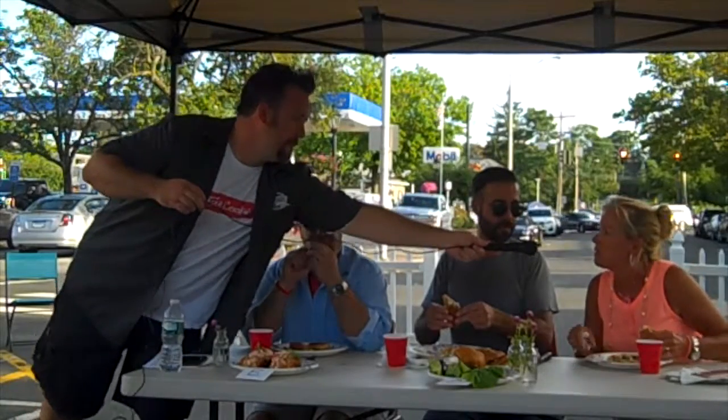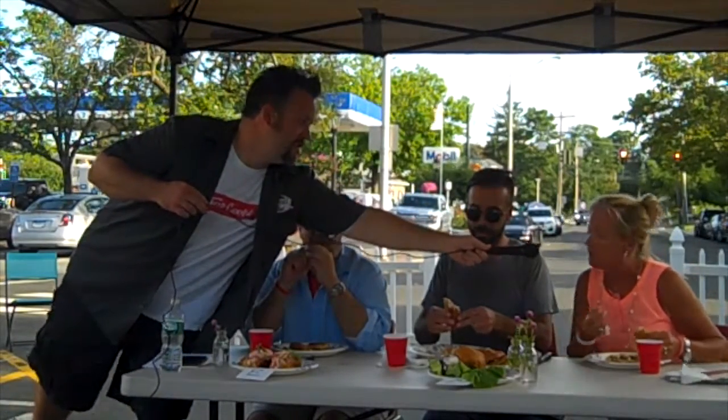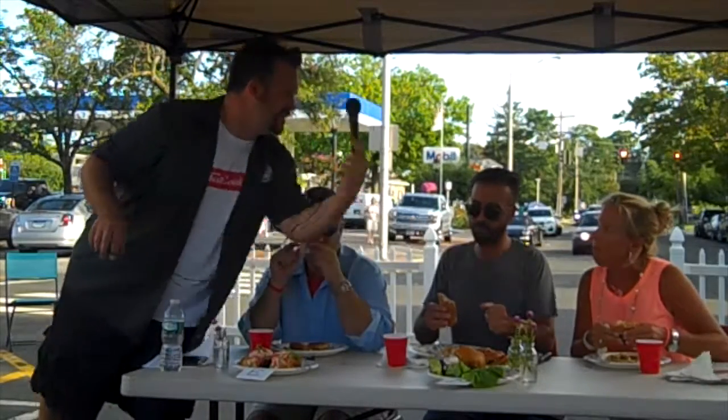Okay, what do you think? Very different experience with the bread because all the other bread has been very soft and mushy. This is flat and firmer. Nice use of technical terms there, soft and mushy. That's perfect. That's exactly what I would say. Chef, what do you think?